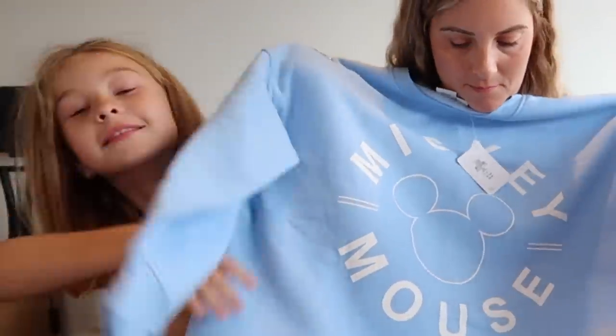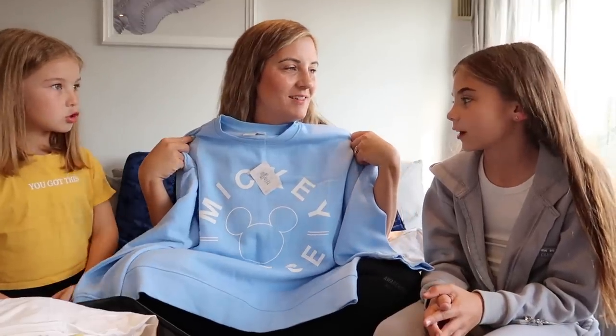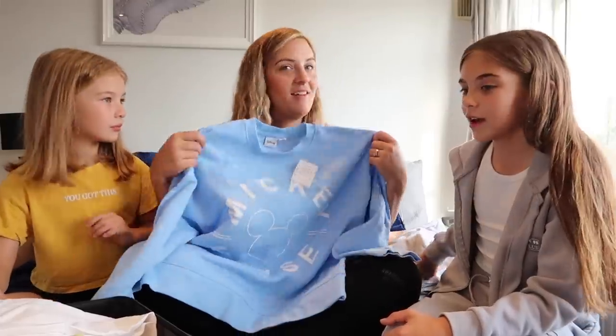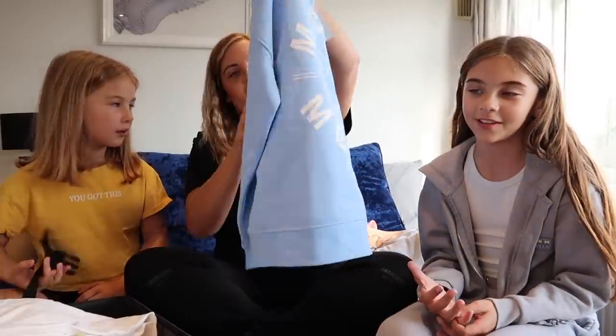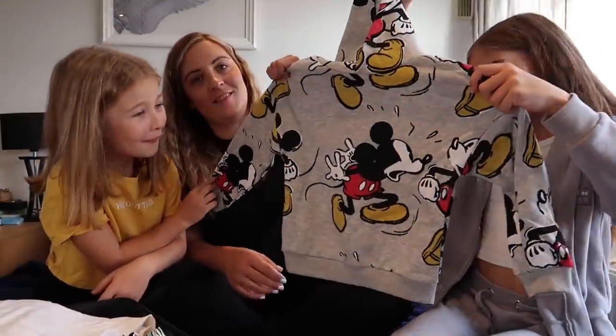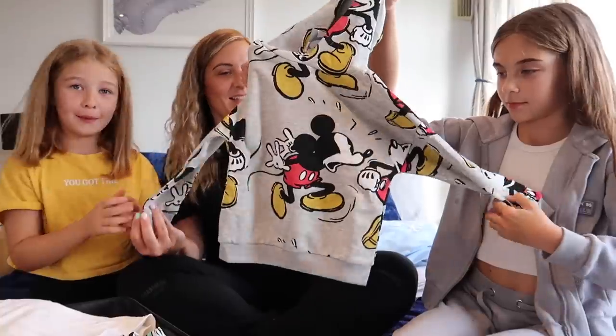That's a really nice colour. I wouldn't wear that in England. No. Would you? Yeah. Are you going to wear all your Disney stuff in this country? I'll wear that in this country. Will you? I won't wear my Ursula t-shirt in this country. This is Logan's jumper. Oh, it looks so small. Yeah, it does. It looks really cute, like a baby one. This one is Primark, £7.